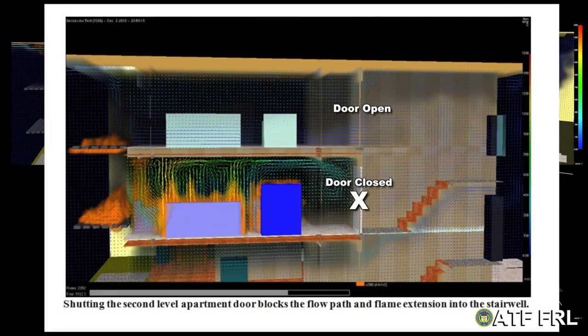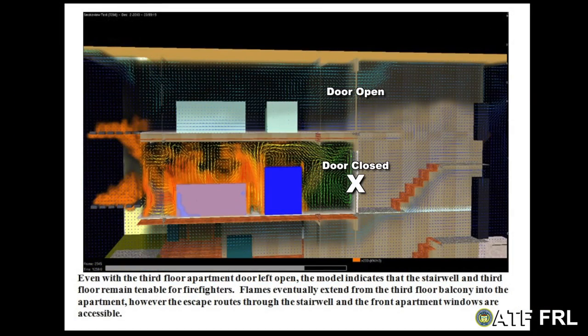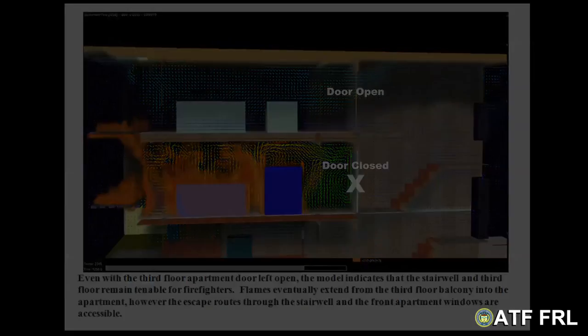Shutting the second level apartment door blocks the ventilation flow path and flame extension into the stairwell. Even with the third floor apartment door left open, the model indicates that the stairwell and the third floor remain tenable for firefighters. Flames will eventually extend from the third floor balcony into the apartment. However, the escape routes through the stairwell and the front apartment windows are accessible.